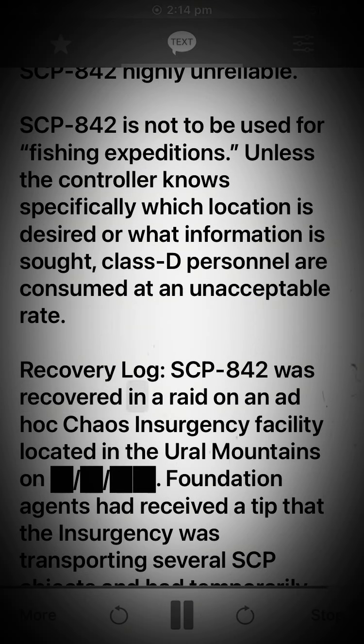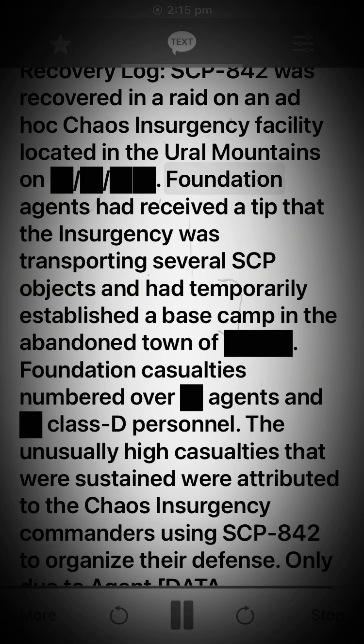SCP-842 was recovered in a raid on an ad hoc Chaos Insurgency facility located in the Ural Mountains on Dart. Foundation agents had received a tip that the insurgency was transporting several SCP objects and had temporarily established a base camp in the abandoned town of.